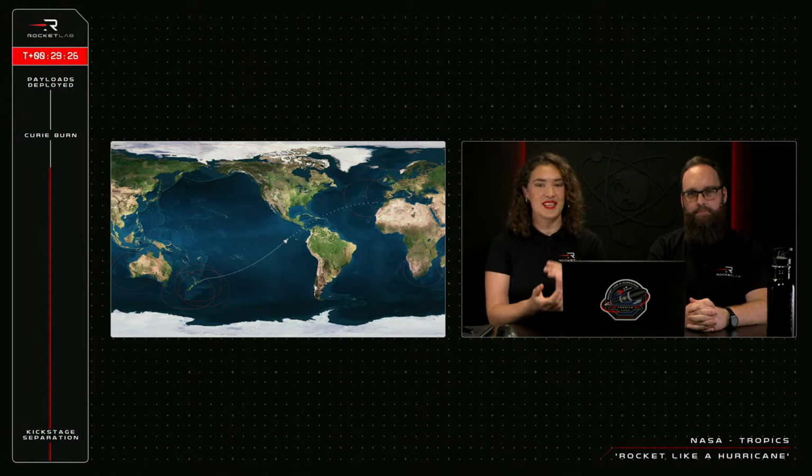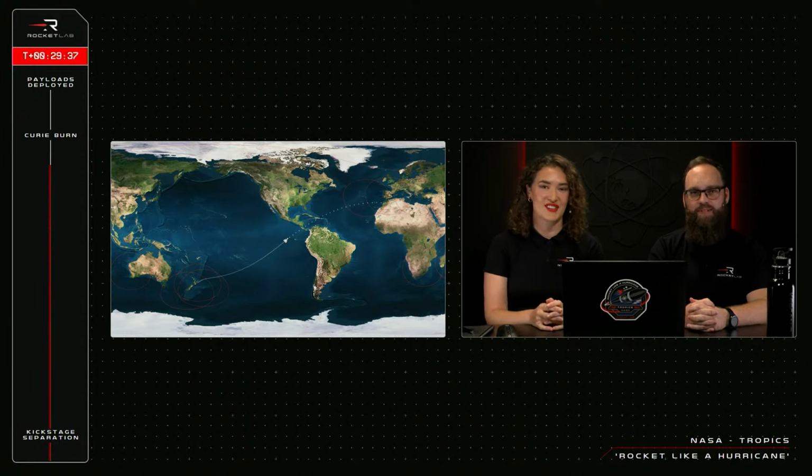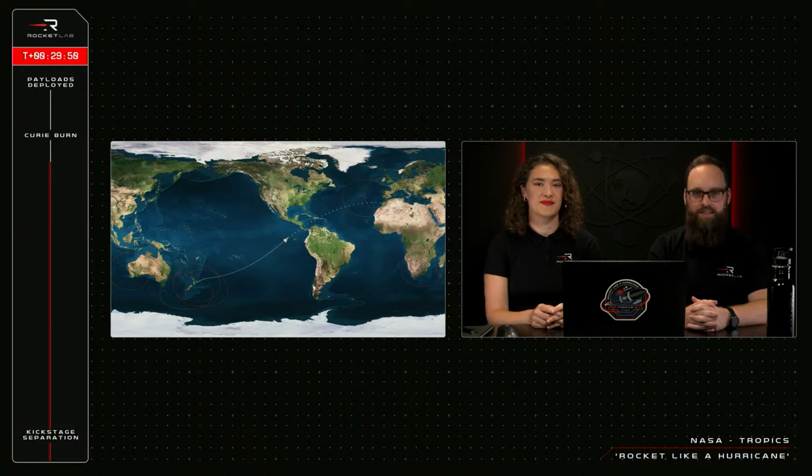Now we are here with the kick stage carrying the TROPICS satellites to their 550 kilometre altitude destination as we come up to Curie engine burn for that final inclination change. TROPICS will then be released from their canisterized satellite dispensers, the safety housing made by us for this pair of TROPICS smallsats. We'll have official confirmation of those actions taking place once the kick stage passes over the next ground station off the coast of Portugal. But we'll be following along with the mission in real time with this animation of TROPICS' journey on the kick stage. So we'll bring up the comms channels to listen in on the final few moments of this TROPICS mission. Let's listen in.